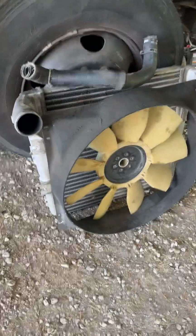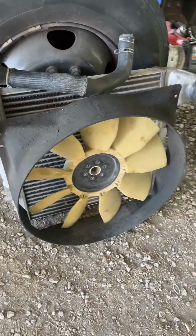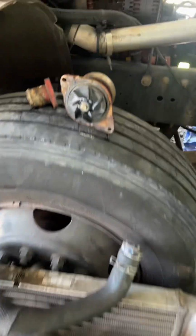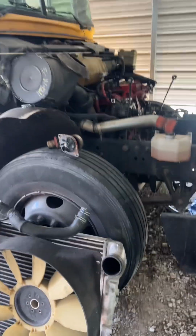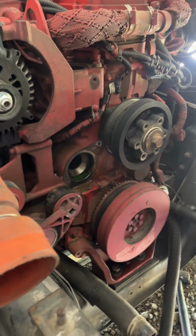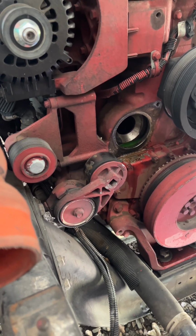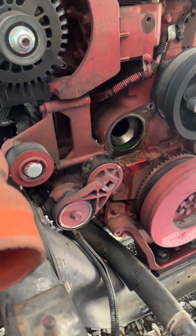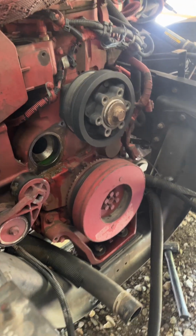But there's the charge air. There's the actual fan. There's the water pump and thermostat. Here's the bus. Of course, the engine sits back there, but I've got the whole thing torn apart. It's going to get a new belt. I can't do it with two hands, but that tensioner pulley is making noise, so I'm going to replace that. It's getting a new water pump. It's getting a new fan hub.